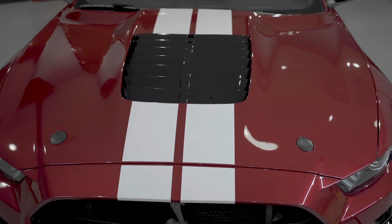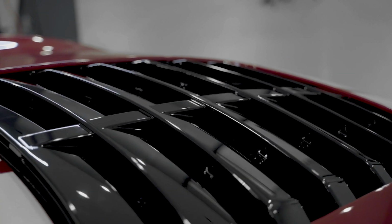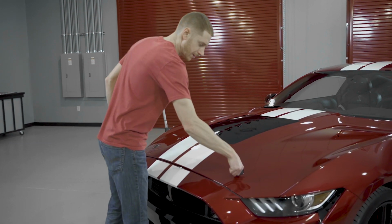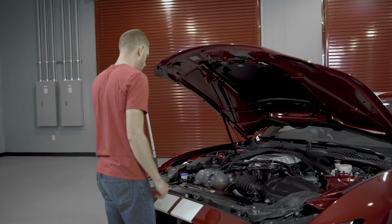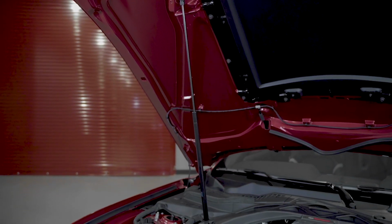The hood on the GT500 features functional hood release pins as well as a very large 31 by 28 inch louvered hood vent that incorporates a removable aluminum rain tray for better heat extraction and increased downforce. Ford even tossed in a single hood strut, which surprisingly enough is another first for the Mustang.